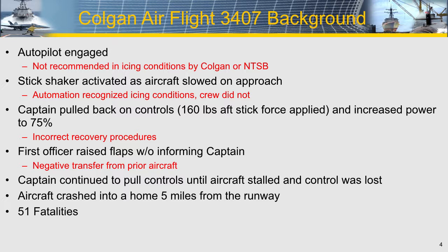While the captain was doing that and the aircraft was in the process of entering a stall, the first officer, without informing the captain, just hit the flap handle up. This was probably negative transfer from prior aircraft. In light civils, you want to get the flaps up at least out of the landing detent to cut down on drag, but in turboprop aircraft, that's not the correct procedure. Well, the captain, through all this, continued to just reef back on the controls, never relaxed his pressure or applied any forward stick, which brought the aircraft to a full stall and ultimately a loss of control, and they crashed. They crashed into a house about 5 miles from the approach end of the runway with 51 fatalities.